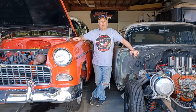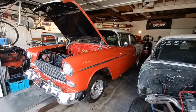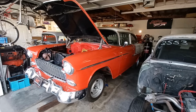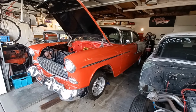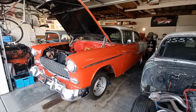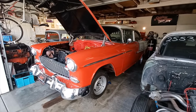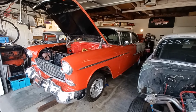So we'll go ahead and take a look at the Bel Air two-door sedan and show you some of those differences. As most of you guys know, I have five 55 Chevys, and I've researched all of the production notes for the cars as I can. I did find out that my Bel Air two-door sedan, the first Tri-5 Chevy that I bought when I was 15 years old, is a Van Nuys car.